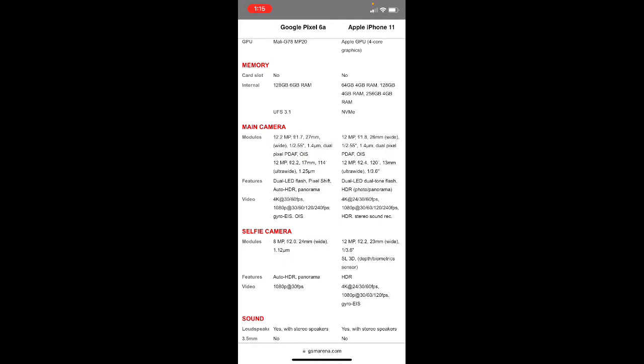Talking about the cameras, we have a 12 megapixel primary and a 12 megapixel ultra wide with an 8 megapixel front facing camera. Now that pairs up extremely well, comparing it against the 12, 12, and 12 cameras on the iPhone 11. So that's a 12 megapixel primary, 12 megapixel ultra wide, and a 12 megapixel front facing camera. Okay? And the iPhone gives you the ability to shoot 4K 60 on all the cameras.